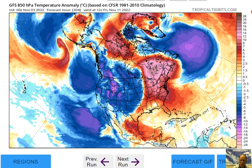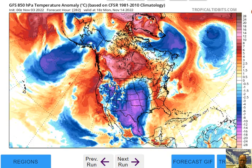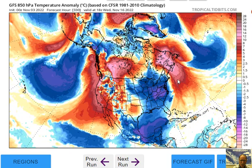And then with that EPO giving us a signal, it looks like the colder air masses will have more and more of an ability to slide into the eastern part of the nation. Here we are almost 2 weeks out now, and a colder air mass is starting to show up by the time we get to about 2 weeks from now. In this particular forecast map, it's around Wednesday, November 16th. So that's 2 weeks from yesterday.